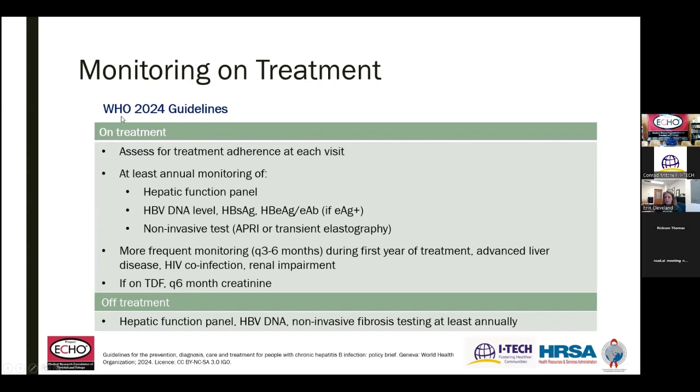In terms of monitoring on treatment, we recommend assessing for adherence at every visit. And then per the WHO guidelines, it's recommended to monitor a hepatic function panel, hepatitis B DNA and serologies, and some type of non-invasive fibrosis testing at least annually, with consideration for more frequent monitoring early on in treatment and in individuals with either advanced liver disease, HIV co-infection, or renal impairment. Because of the renal-related risks of TDF, we do recommend periodically monitoring creatinine while on that therapy as well.